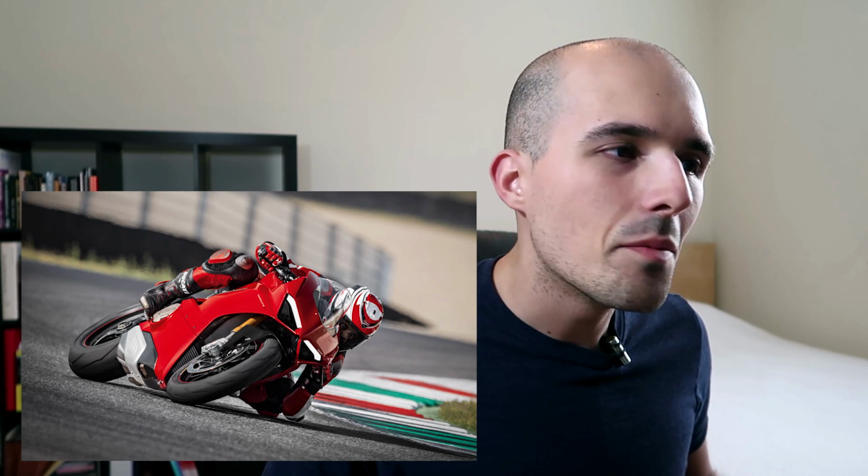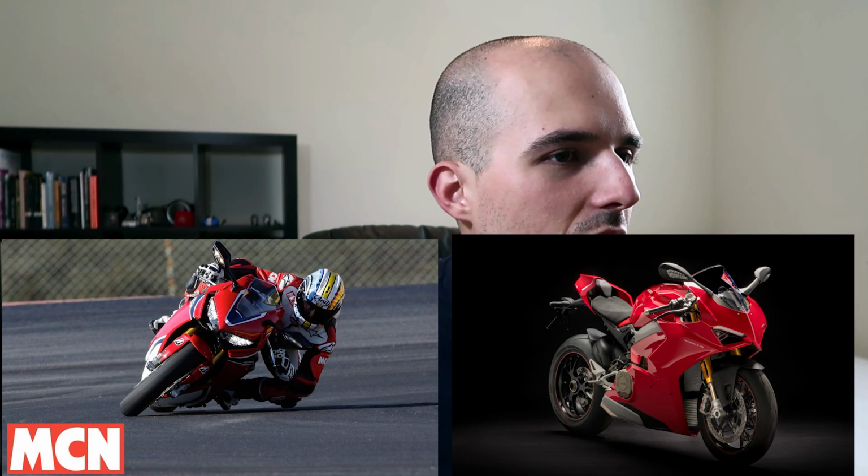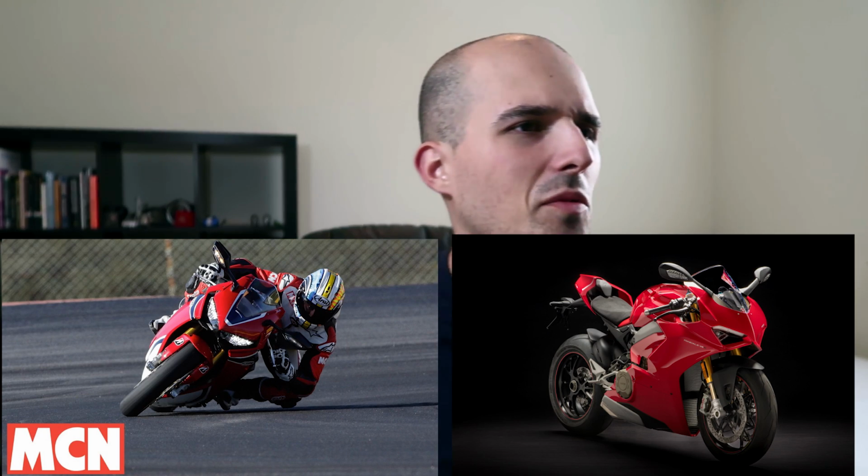Oh, that's a pretty bike. That is a pretty, pretty bike. But I will say, it kind of looks like Honda's new Fireblade, honestly. The new CBR 1000. Doesn't it? Look at them side by side. It kind of looks really similar.